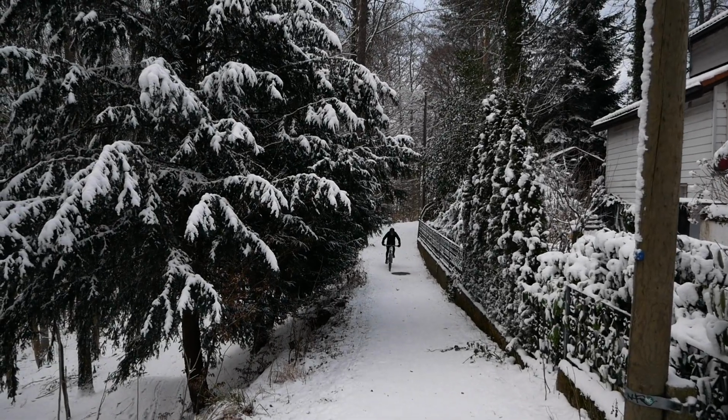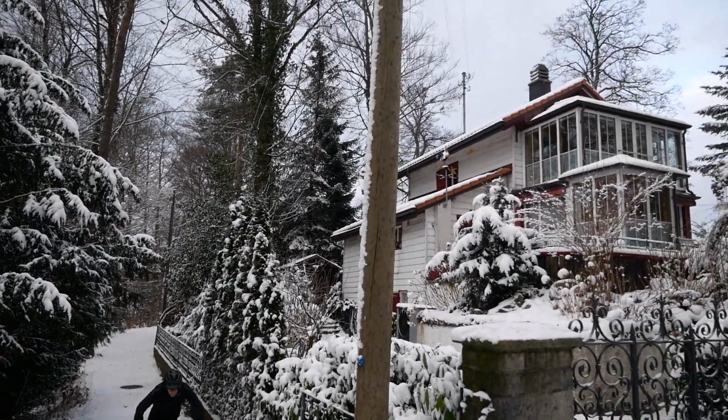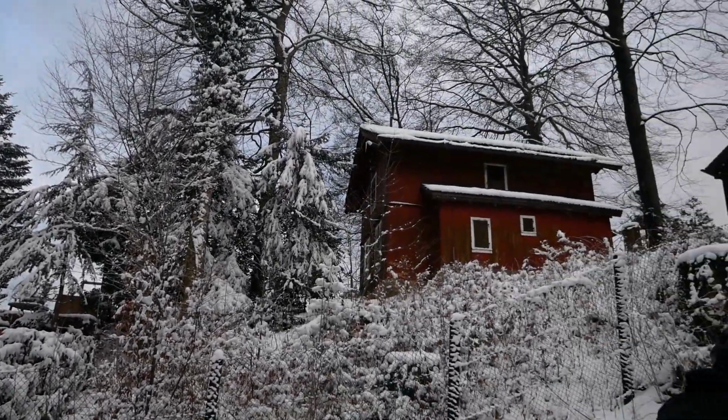Incredibly cold, incredibly windy, incredibly slippery, and I really wonder if I took the right decision to get here. It's incredibly lonely and deserted here, but apparently there are still a couple of houses. Really wonder how these people get here.